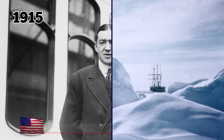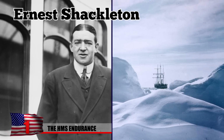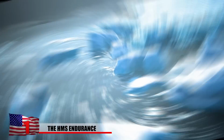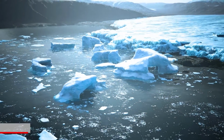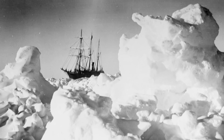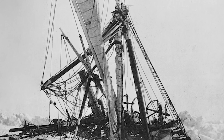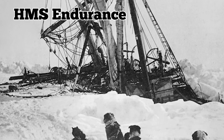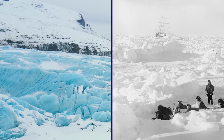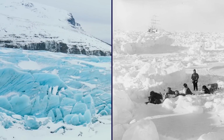In 1915, over 100 years ago, the Irish explorer Sir Ernest Shackleton led his crew on a trans-Antarctic expedition, hoping to be the first adventurers to make a full land crossing over the icy southern continent. But their tale ended up being about survival, not exploration. Their ship, the wooden tall-masted HMS Endurance, ended up getting bogged down in sea ice. With no way to free the vessel, all the crew could do was watch as ice slowly crushed the ship, sending it down into the Antarctic Ocean.